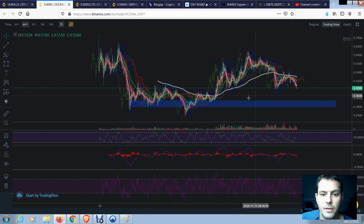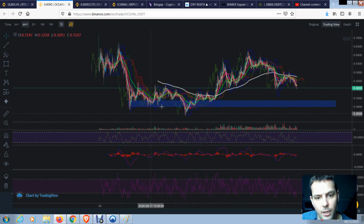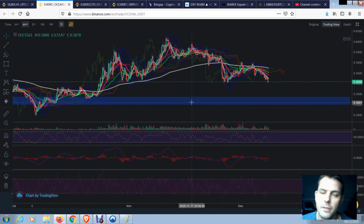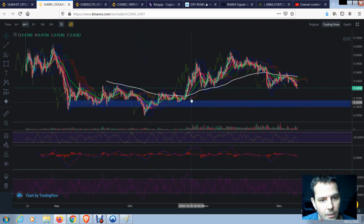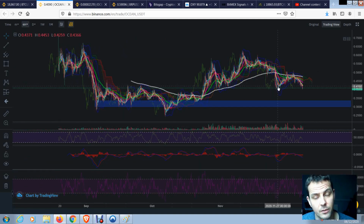We have to think of ourselves as in a false sense of security that these are our lows. The coin has been lower than these in the past, just this year. We don't have access to that chart on Binance, but that's okay. Now, there's a lot of other coins that turn up on Binance that have a similar kind of rhythm to this, which is SXP as a good example.